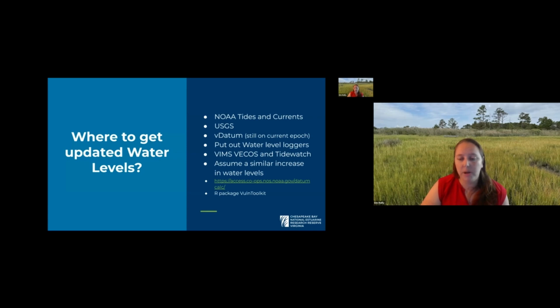So you input essentially a section of water level data and it will pop out your tidal datums. Or if you're an R person and you'd rather use R to calculate it yourself, there's an R package called Vuln Toolkit, and that can help you calculate that from water levels.